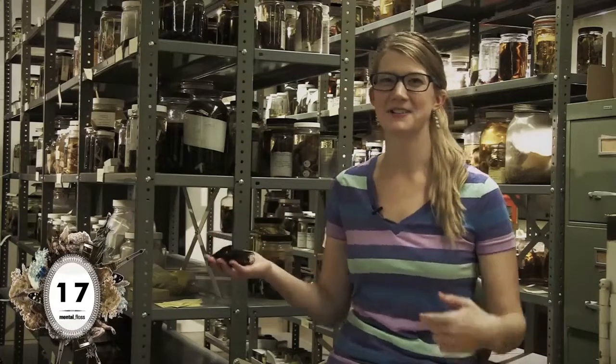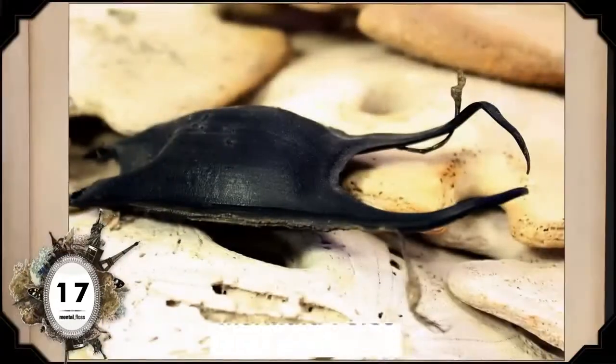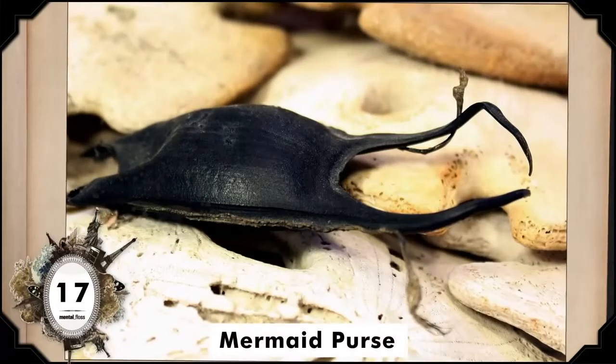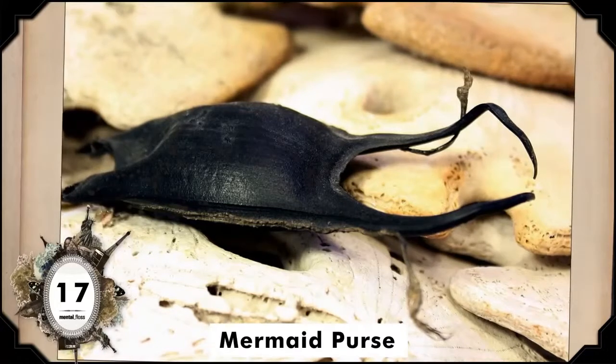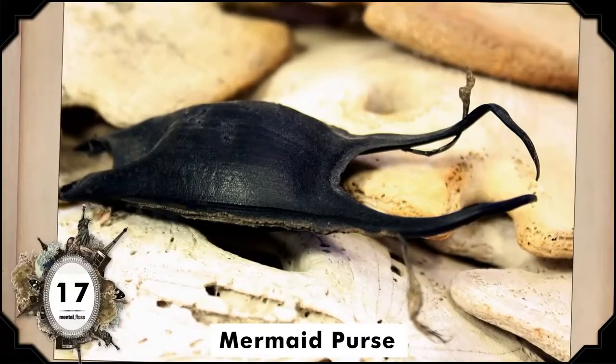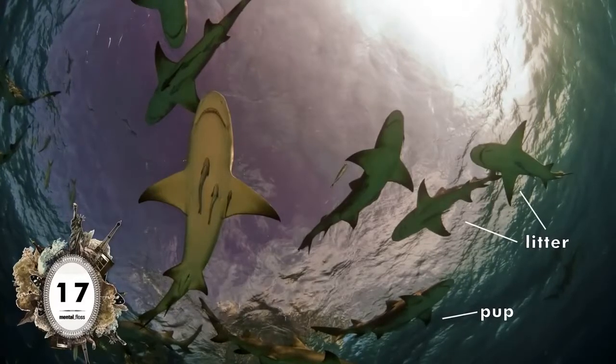On the same vein of biological accessories, you can get yourself a mermaid purse. Just kidding, they're not actually purses, and they're not actually owned by mermaids. These are skate egg cases, and egg cases like these are laid by different species of sharks and rays. The young develop until they are ready to hatch and then emerge fully formed. For the record, baby sharks are called pups, and a group of these pups is called a litter. Aw, don't you want to be smothered by a litter of shark puppies?